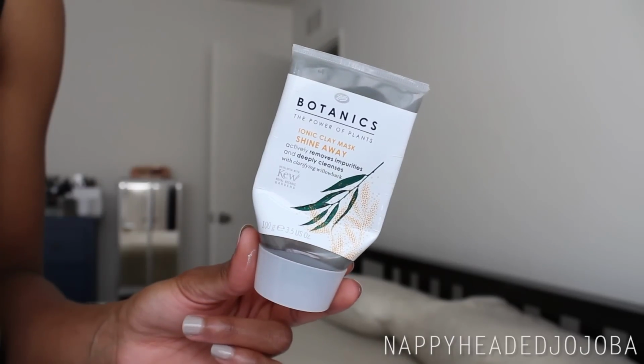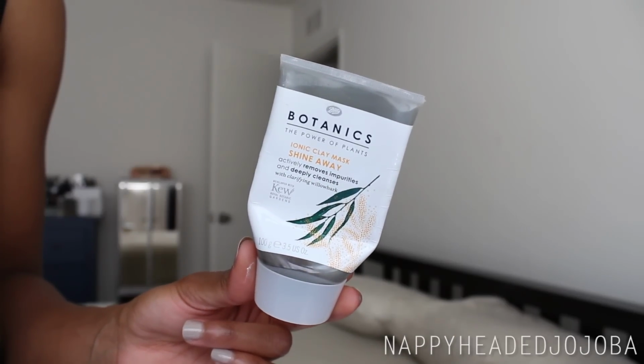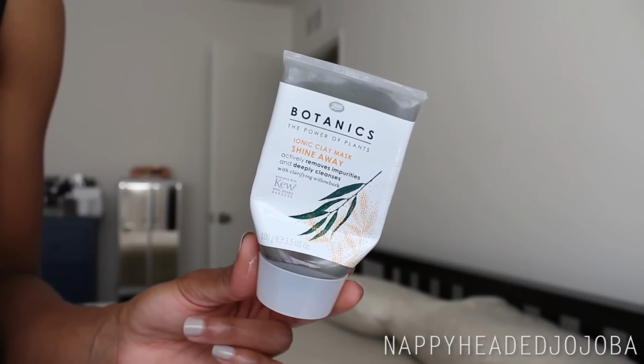and for the least expensive of my favorite mud-based clay masks is this from Botanics. It's the Ionic Clay Mask Shine Away, and I really like this one because it's got a nice thin, smooth texture. It's really easy to apply and really easy to rinse. A lot of mud masks are very heavy and thick, and it feels like you're rinsing for half an hour just to get it all off of your face. That is not the case with this one, so I really like it for that.